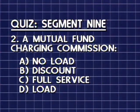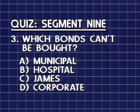A mutual fund that charges a sales commission is called: A, no load; B, discount; C, full service; D, load. The correct answer is D, a load fund. Which of the following is a bond that can't be bought? A, municipal; B, hospital; C, James; D, corporate. The correct answer is C. James Bond cannot be bought at any price.